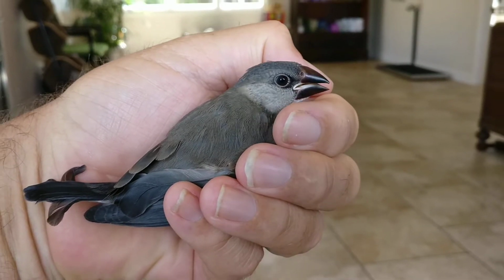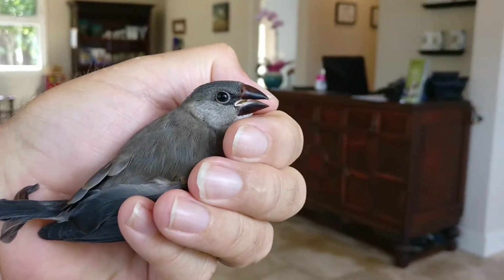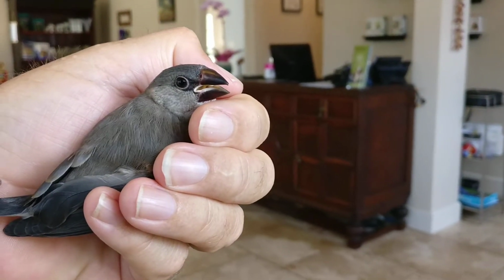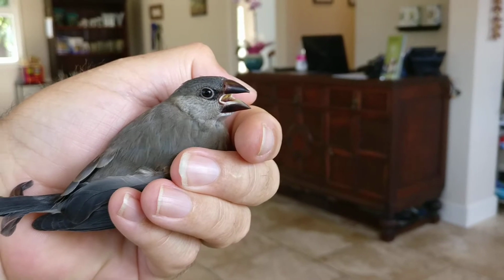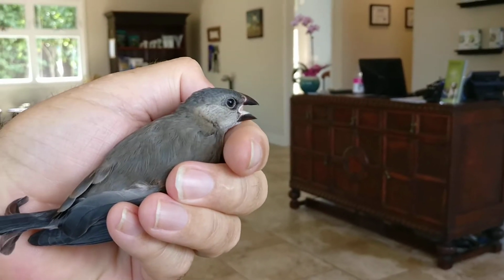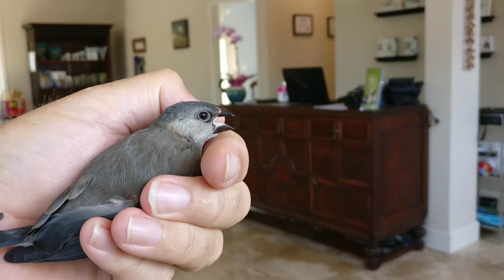This is Kekoa. This is Kekoa, and we're taking her to the vet today. She's going to get her wing checked out and see if there's any chance that she's going to be able to fly at some point.